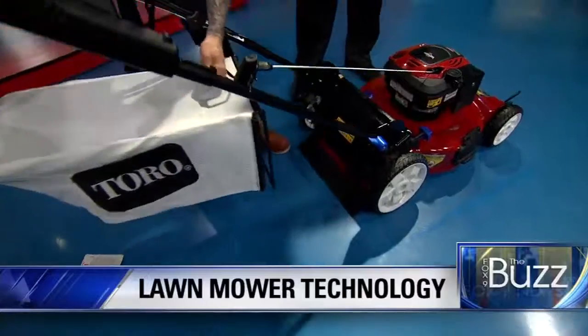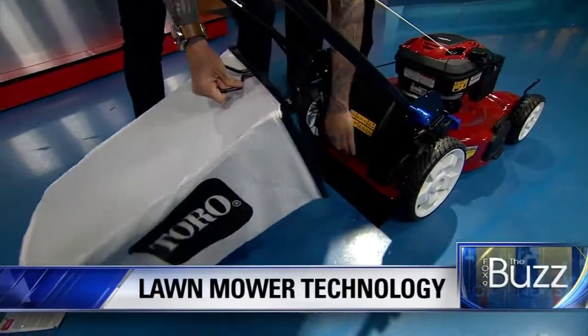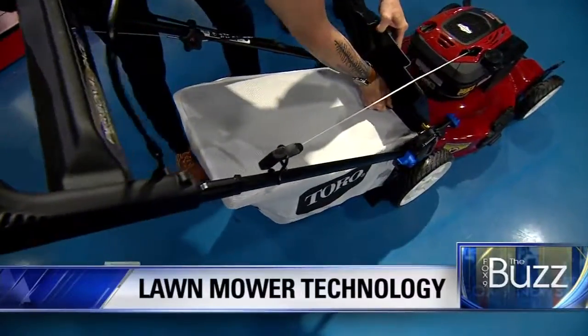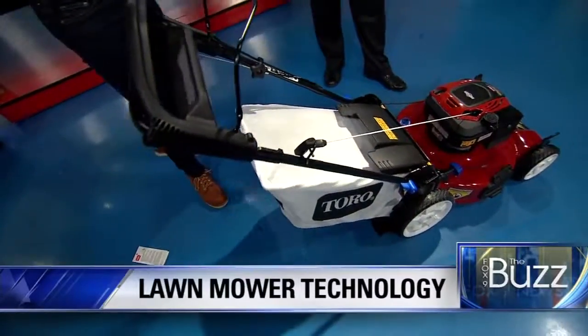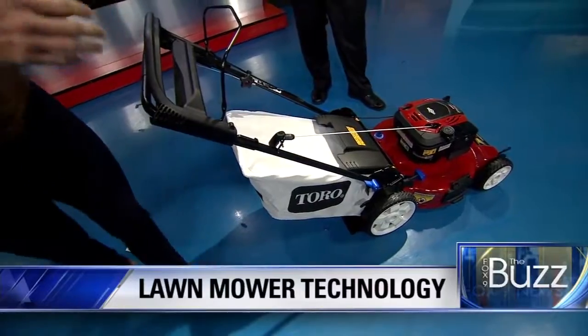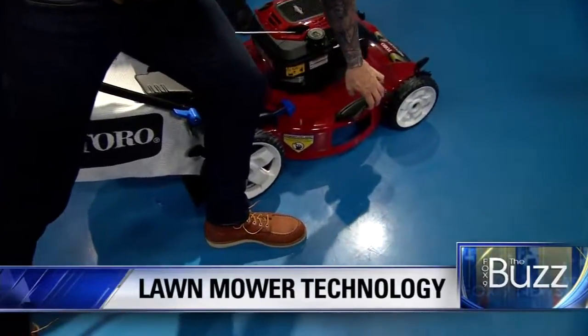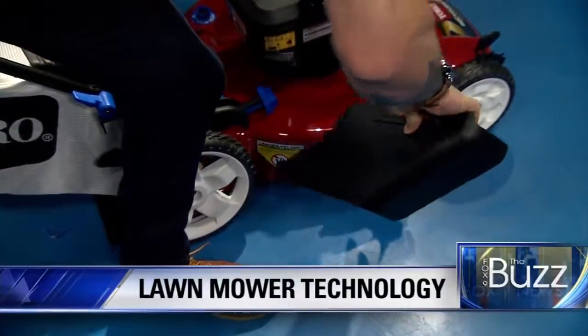Right, exactly. So all you have to do is lift this up, you pop it on, and it's on. Yeah, away you go. It's as easy as that. And if you want to side-shoot your grass, you just have to lift this up. And then you can just make a mess. Right, exactly. And then just pop that on there.